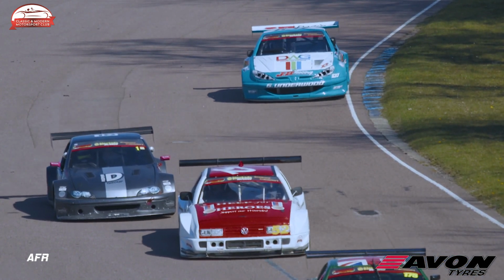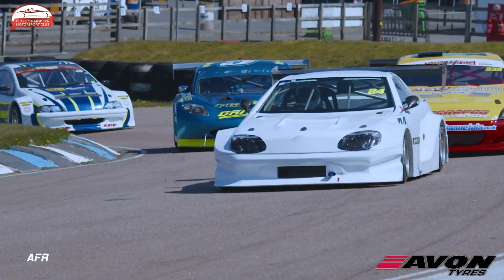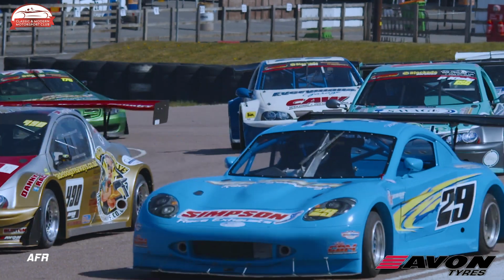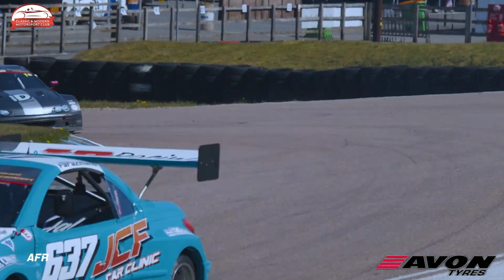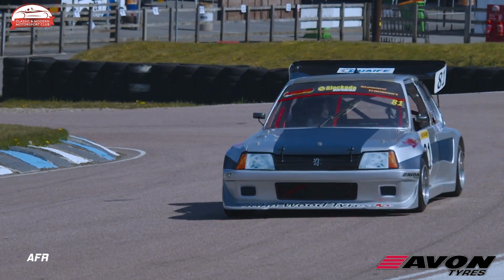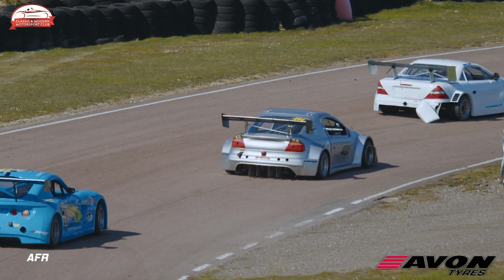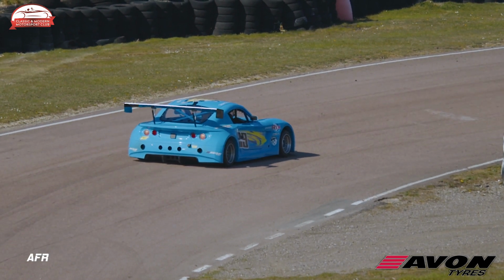We would unfortunately have a few non-starters for this first event of the season. Some obvious with incidents in qualifying, others having car issues preventing them from coming out onto the racetrack for the first event. But nonetheless, the cars were speeding through the final corner here. Stones were being kicked up into our cameraman's face, but he didn't mind it too much. He got some great shots.